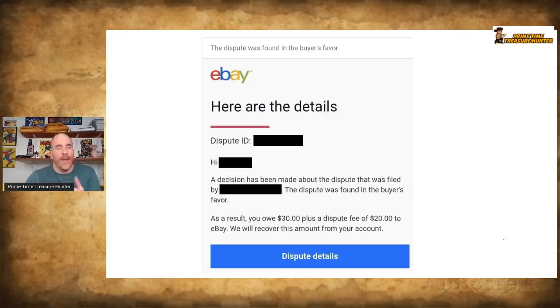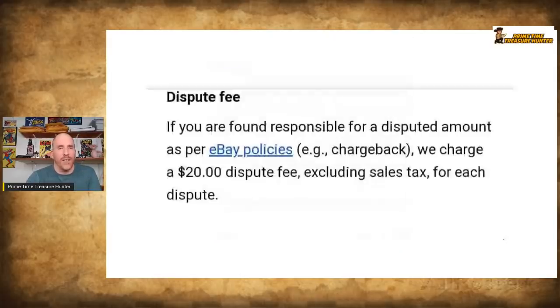Now, if you're wondering, is this something that's now in eBay's policies? It is. This is from their policies. Policies change all the time. This is what it says. And it's a dispute fee. If you are found responsible for a disputed amount as per eBay policies, such as a chargeback, we charge a $20 dispute fee, excluding sales tax. And here's another kicker, for each dispute.